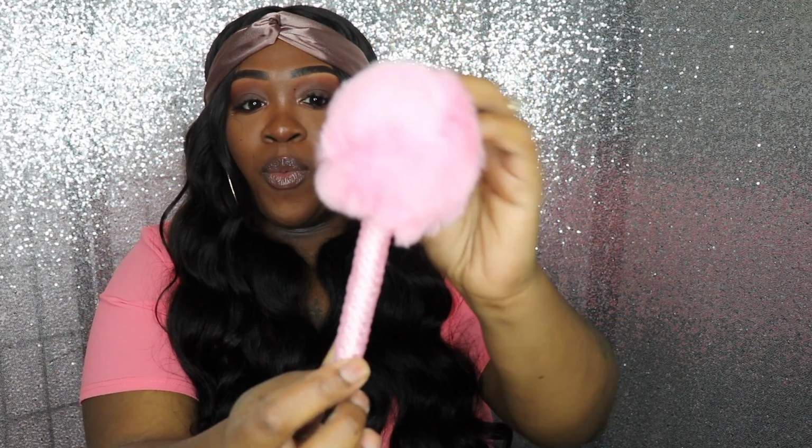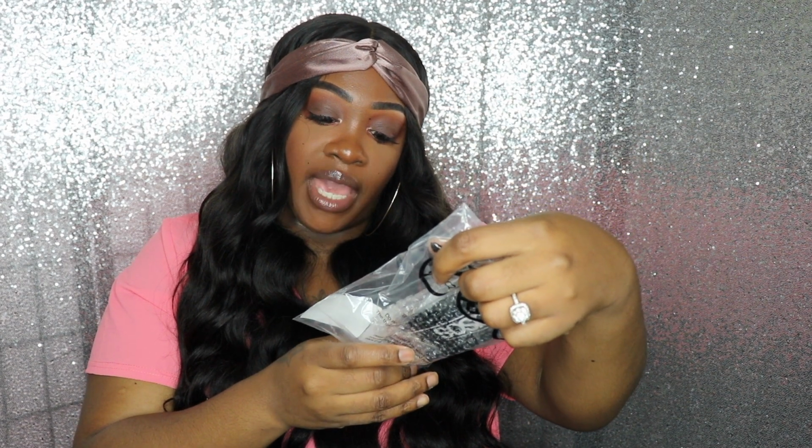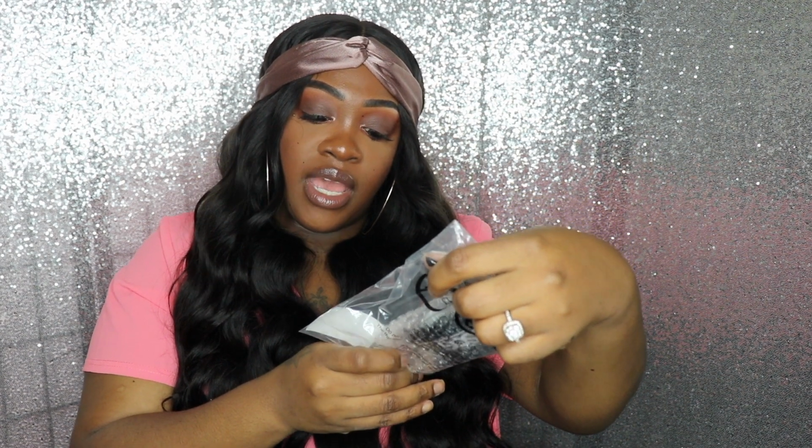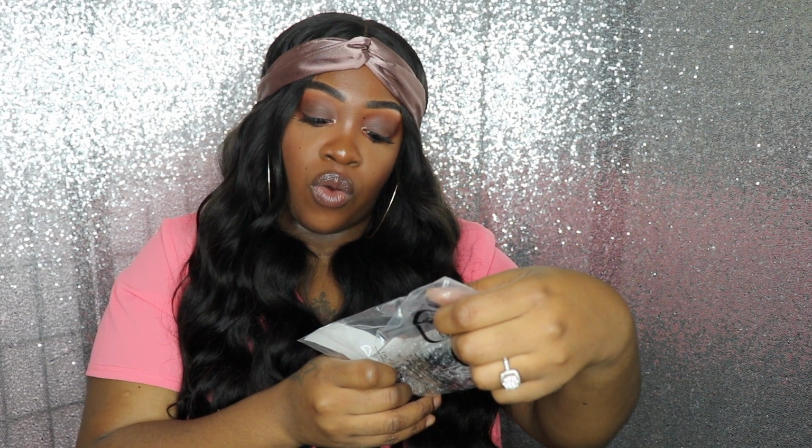So the first thing I see is this cute pen, and this is what it looks like. It is so pretty, it's so girly, and it's pink. I love it. Okay, and then when I open it up, I got a pair of sunglasses. These are from ASOS. They are rose gold, and these are the ASOS metal aviator sunglasses in rose gold with pink colored lenses. So this is what the glasses look like.